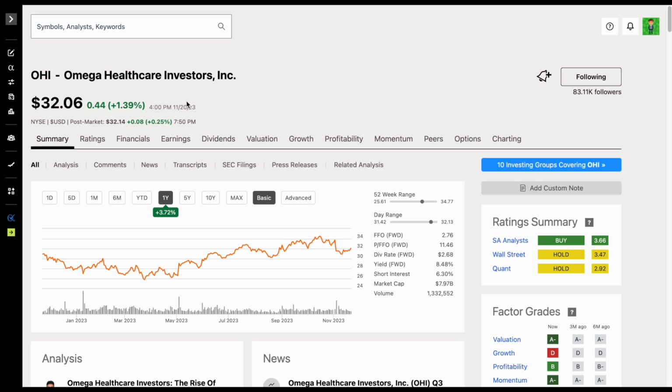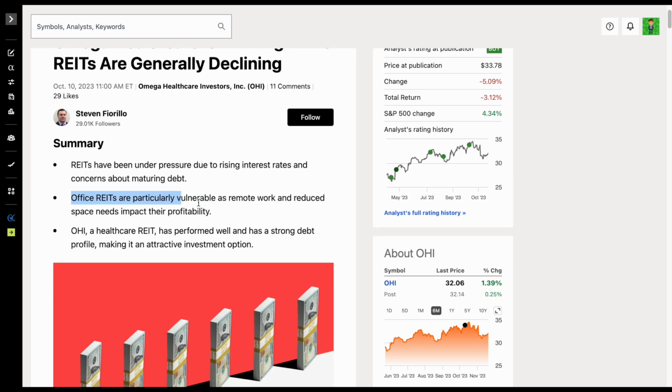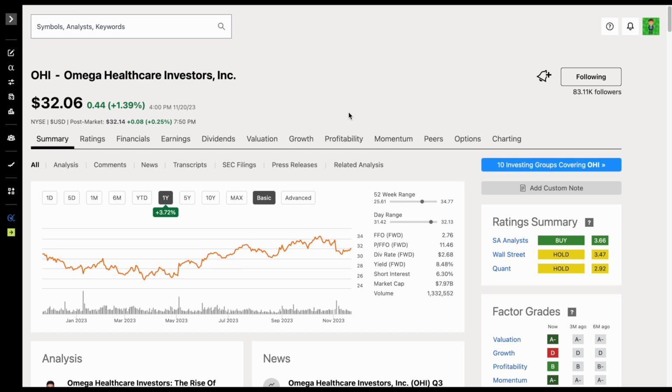Now, one of the positives about OHI is they aren't susceptible to some of the risks that other real estate investment trusts are. For example, office real estate investment trusts are particularly vulnerable as remote work and reduced space needs impact their profitability. And also keep in mind, this is a healthcare REIT. Healthcare is not going anywhere anytime soon, and it's also performed well and has a strong debt profile, making it an attractive investment option to many people. In my opinion, healthcare REITs are some of the most recession-resistant real estate investment trusts out there, which is good if you're considering adding this company to your portfolio.